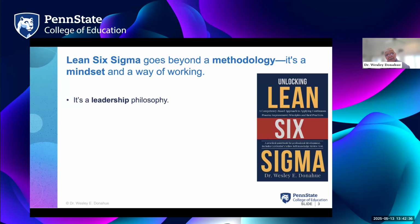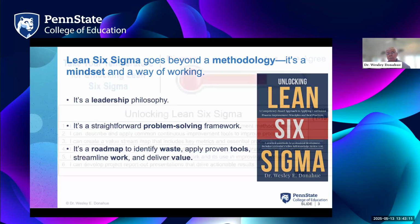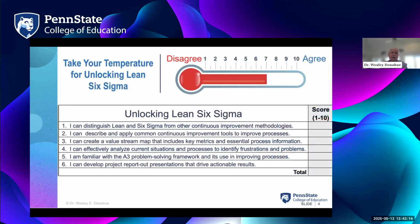And it's not just a leadership philosophy. It's also a straightforward problem-solving framework and a roadmap to identify waste, apply proven tools, streamline work, and really deliver value to your customers. All the things I'm going to talk about in this webinar are included with the templates in the book. The book is also the text for Workforce Ed 451 Lean Sigma, which is one of the courses in our online MPS program.